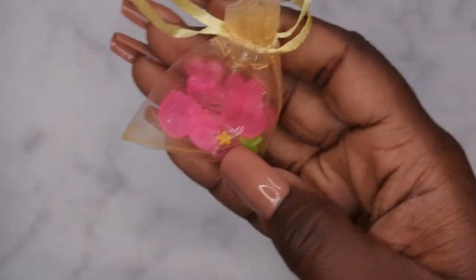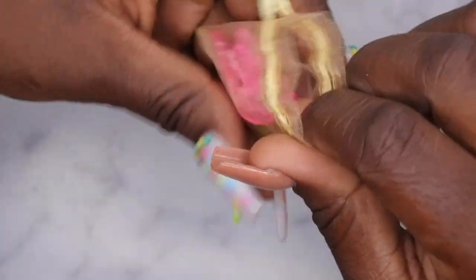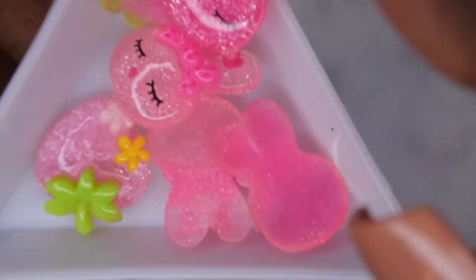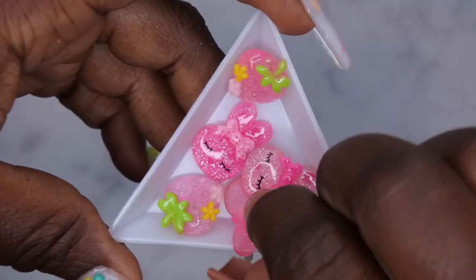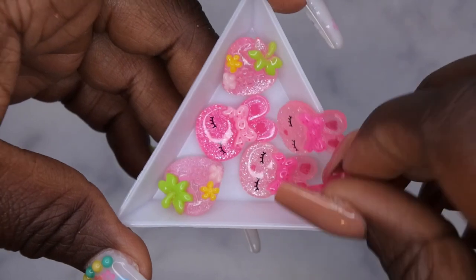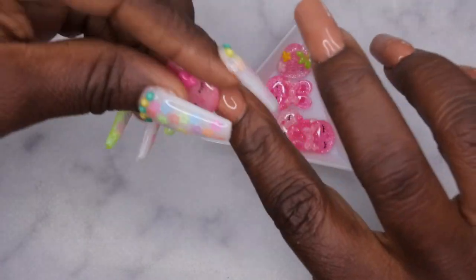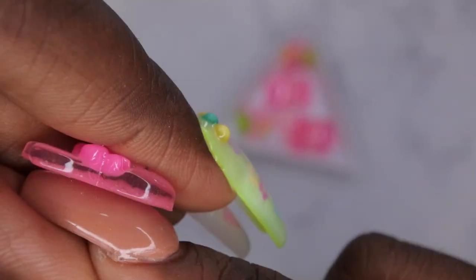And then also came with some chunky charms, you guys. So I'm actually getting into chunky charms myself. So let's pour these out. That's so sweet too. Let's pour these out and see what these look like. Oh my gosh, these are so cool. Okay, we got a little strawberry. We got a couple of, what is this? A bunny that's a light pink, a dark pink. These are really cute, you guys. Let's just put it on the nail here for reference. So that's how it would look on the nail. That's super cute.